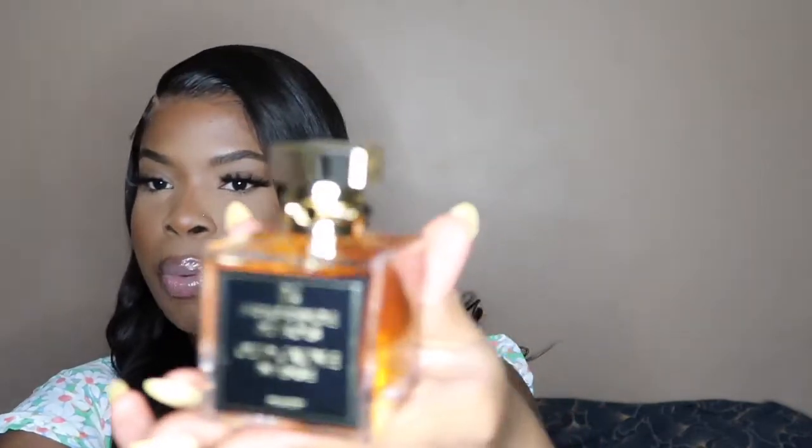I smelled this fragrance in Selfridges, I think a month ago, around my birthday, because I really wanted to buy a big fragrance for my birthday. But as I said, I saw the price and I was like, nah. But something just told me, let me just get it. And guys, I'm in love. Look at the bottle.